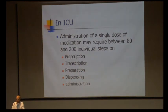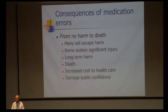So in an ICU, administration of a single dose of medication may require between 80 and 200 individual steps on prescription, transcription, preparation, dispensing and administration. So it is not only the person who administers the medicine who is responsible for the fault that might result in a problem in a given patient. The consequences of medication errors are, fortunately, many will escape harm and some will sustain significant injury. There could be long-term harm and even death.